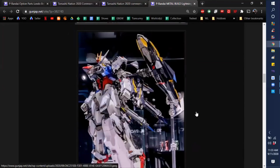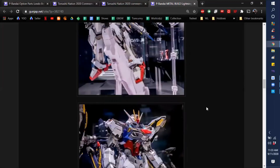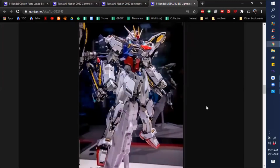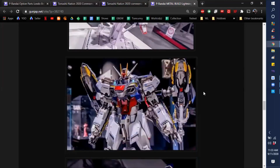Now, honestly, this looks pretty cool. I like that black and gold. I think its overall silhouette is pretty cool looking. Actually, now that I'm looking at it up close, this almost looks very Blitz-like. So pretty cool stuff.